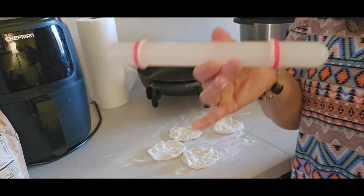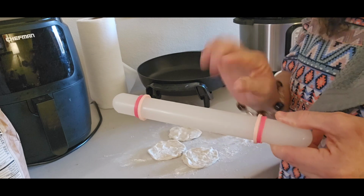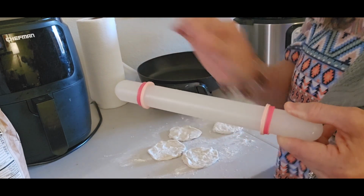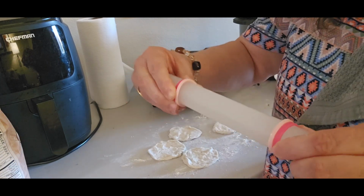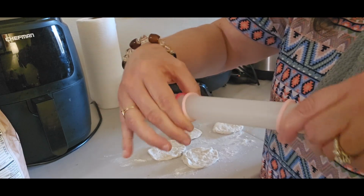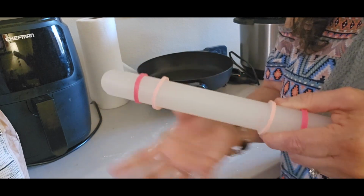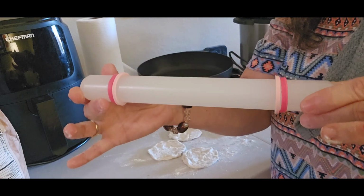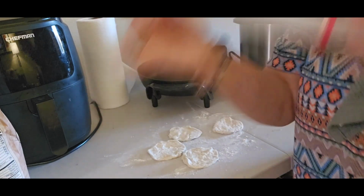Y'all, I've got my traveling rolling pin. This is actually a fondant roller. I got this in the cake decorating section at Hobby Lobby. These little things right here are your markers. You can separate these, and they're your markers for your fondant rollers, pie crust, things like that, to where you can measure how wide you need your crusts or your fondant. There you go. This is my traveling rolling pin.